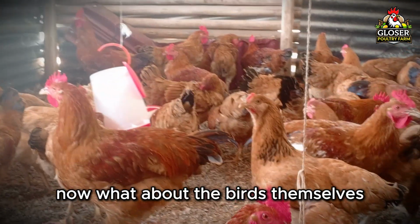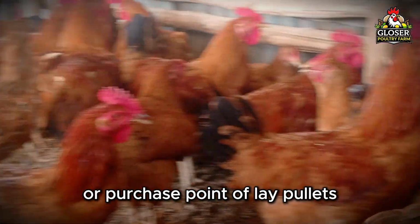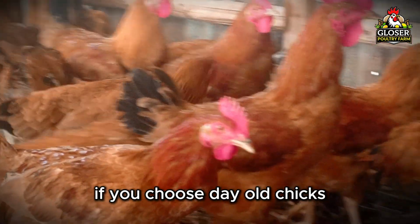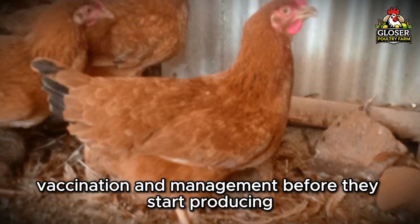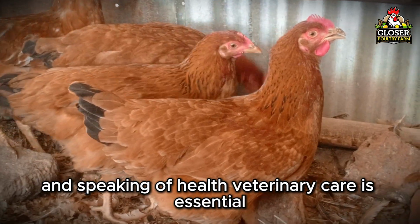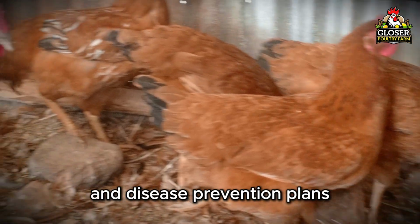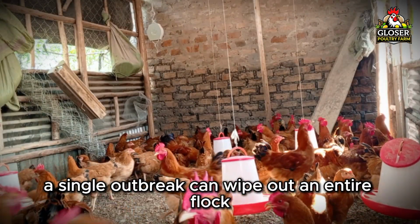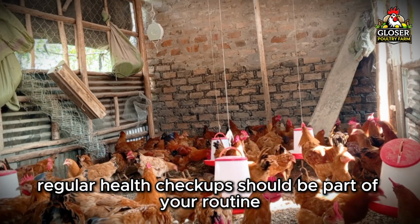Now, what about the birds themselves? You can either buy day-old chicks and raise them, or purchase point-of-lay pullets that are ready to start laying eggs. If you choose day-old chicks, be prepared for extra feeding, vaccination, and management before they start producing. And speaking of health, veterinary care is essential. Vaccines, deworming, and disease prevention plans will save you from massive losses. A single outbreak can wipe out an entire flock, so regular health checkups should be part of your routine.